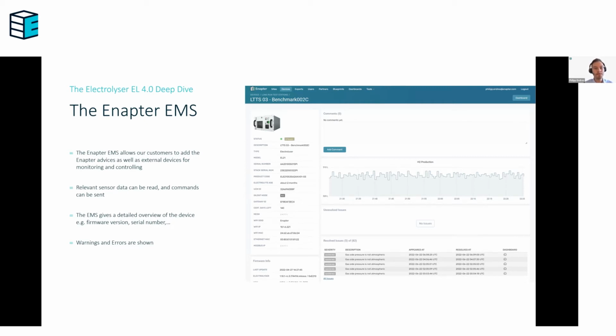And then, what can you do there? You can read all relevant sensor data. As I said, you can send commands.